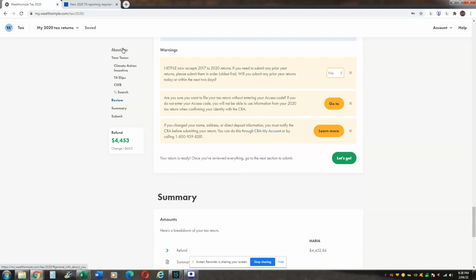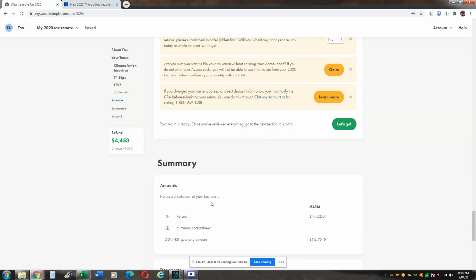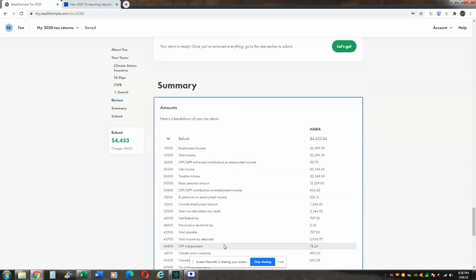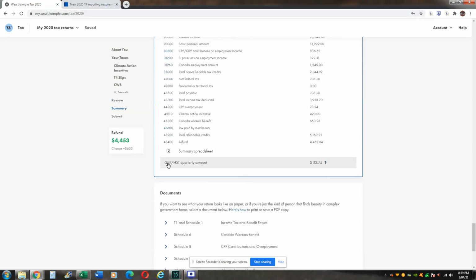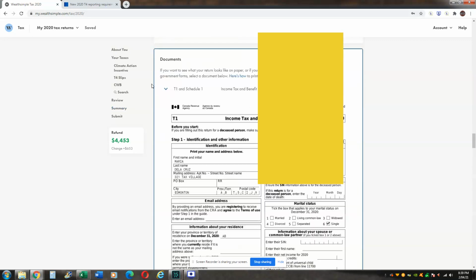And obviously, review mo na lang yung mga information mo kung tama ba yon. And then, you can also access yung breakdown. So, summary ng tax return mo, employment income, CPP, net income mo. And then, makikita mo rin yung magiging GST amount mo, quarterly amount. Kung meron man, if you're low income, then you would qualify for GST. And then, reviewin natin yung tax return.